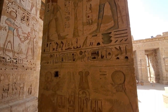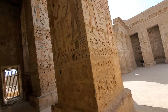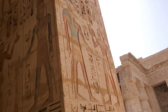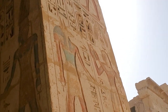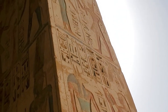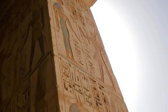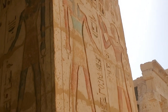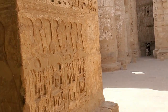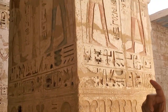Here for the first time, he came in front of Anubis, god of mummification. Anubis, god of mummification in ancient Egypt, with the head of a jackal. And also he's up there wearing the white crown in front of Goddess Isis. Goddess Isis, which is very similar to Goddess Hathor, known with the two horns and the sun disk in the middle, represent Goddess Hathor.